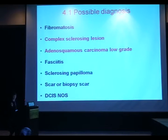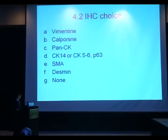So it's probably an adenosquamous carcinoma low grade, but we have to rule out a complex sclerosing lesion, unusual, with a lot of collagen and very few glands remaining. So what type of immunohistochemistry can we use? Vimentin, calponin, pan-cytokeratin, cytokeratin 14, 5-6, P63, smooth muscle actin, desmin, and so on. Are you confident to give the diagnosis without any immunohistochemistry, or do you want to add other immunohistochemistry? So what would be your choice here?